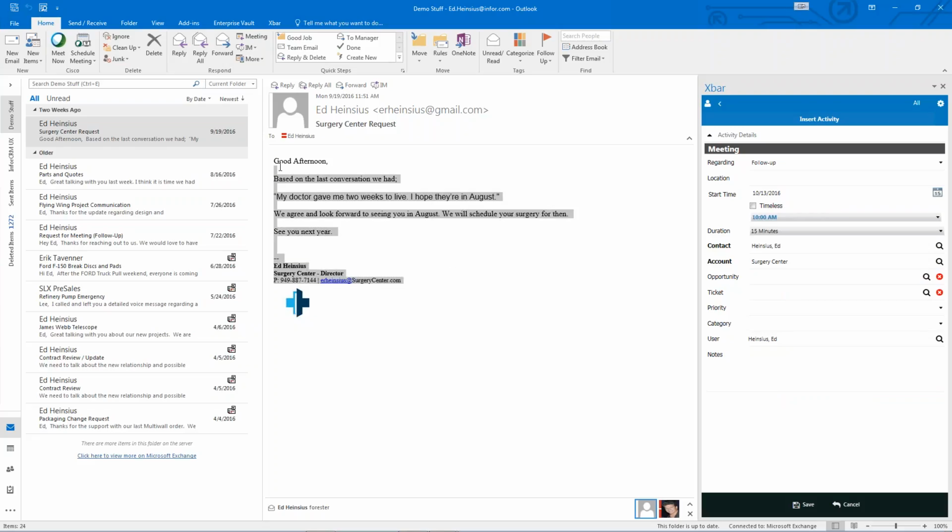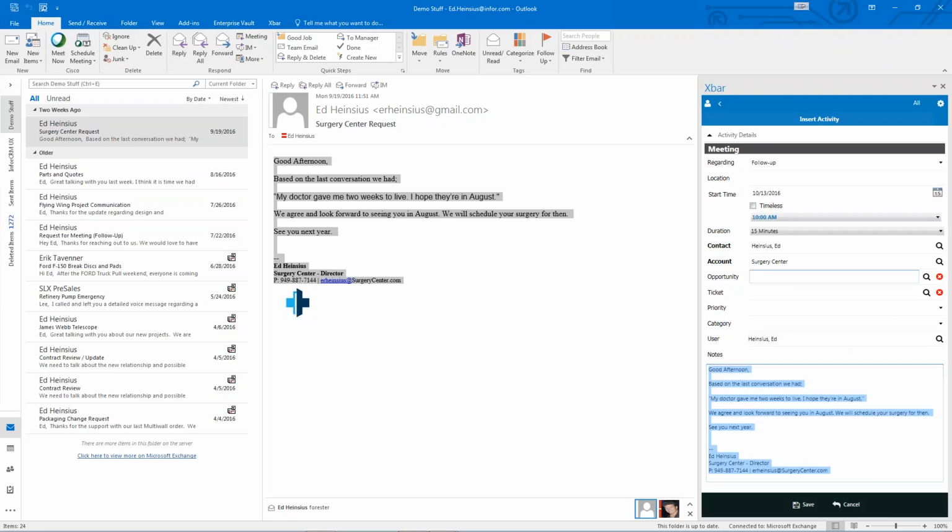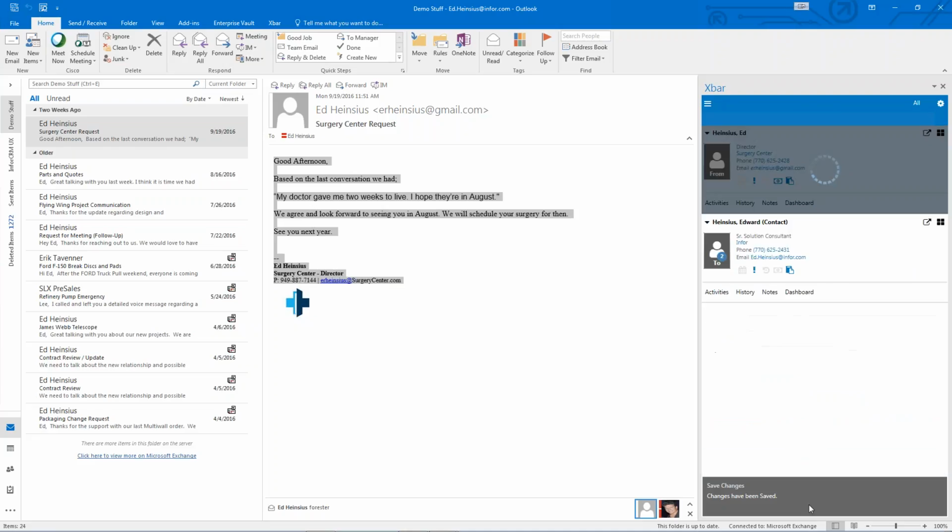And while I'm creating this meeting, I want to make sure that I remember everything that's going on because I'm setting this meeting up based on the email that came in. I can drag and drop those notes directly into the system. So I can attach it to an opportunity or a ticket, give it its own priority. But the bottom line is it quickly and easily adds things to my CRM calendar.